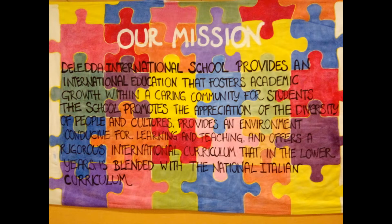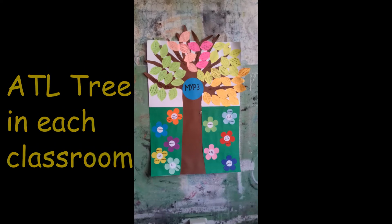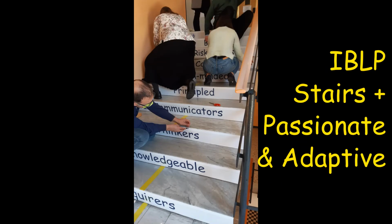Another very important part of our teaching, of course, is ATL, and here you see an ATL tree hanging on the wall of an MYP class. You see that there are different branches, the 5 different ATL skills, in which all of those leaves represent skills that we have introduced in different units of the different subjects that are taught in MYP3.